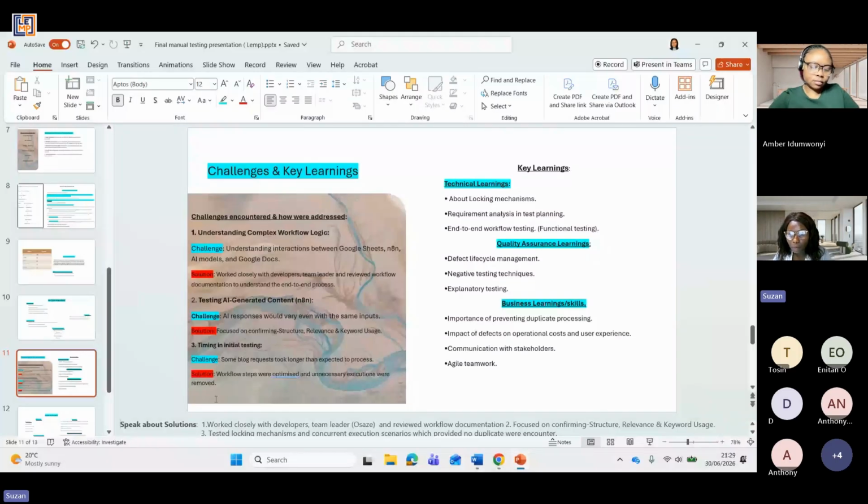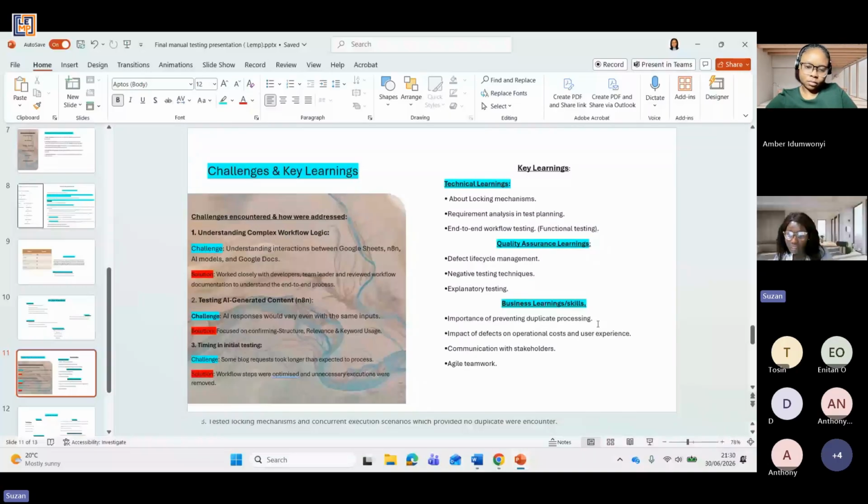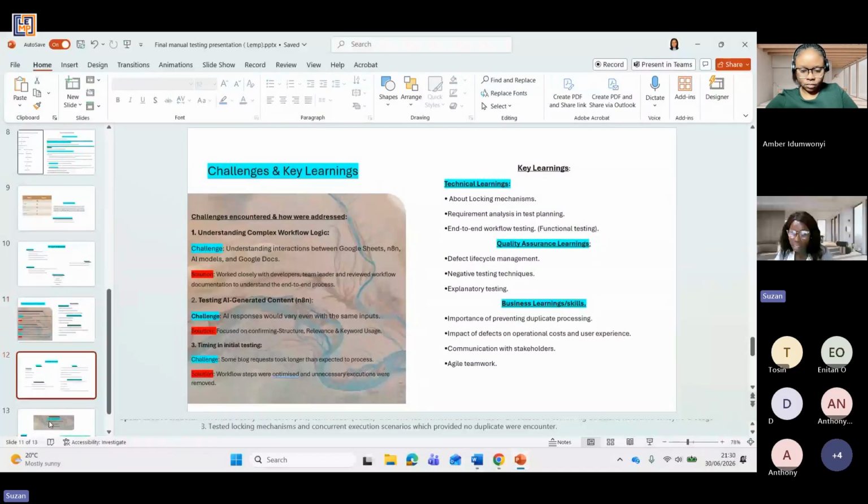So the key learnings as well: I learned technical skills because I was a novice with manual testing. That included requirement analysis, the testing plan on how to go about it, and end-to-end flow testing. As well, quality assurance: how to look at defects, defect lifecycle management, the negative testing part of it and how to go about finding them. And exploratory testing, which is rigorous testing apart from what you have been provided. I've also acquired business skills: the importance of preventing duplicate processing, communicating with stakeholders, and agile team working.